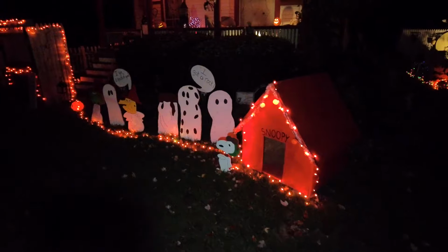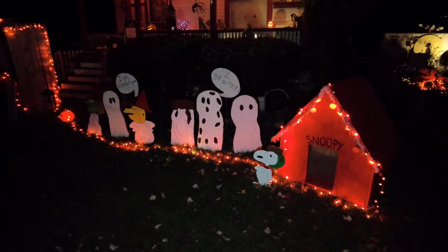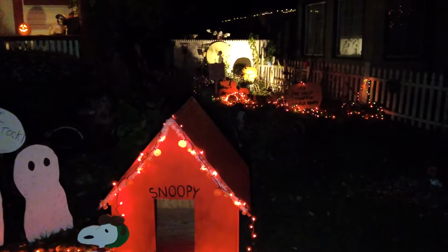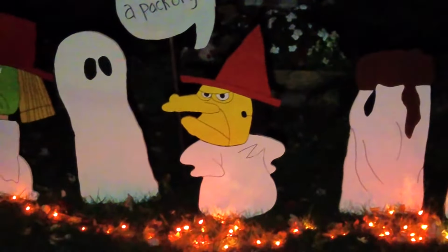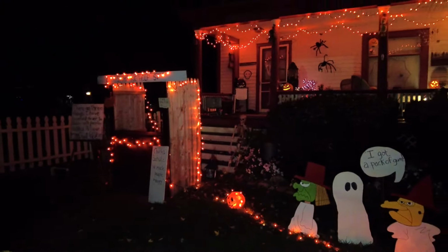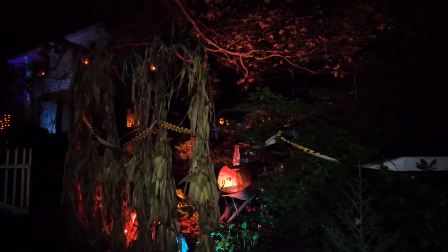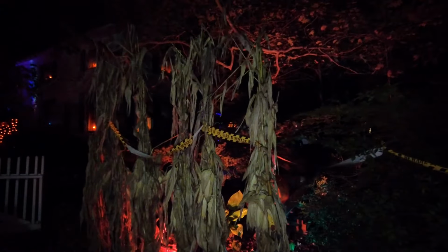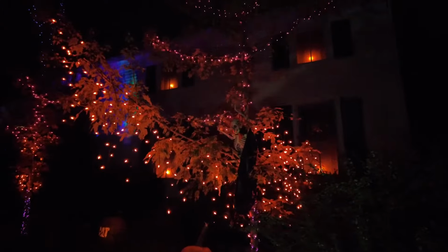And here we are coming up on the Snoopy house. If you remember Snoopy and the Great Pumpkin, back way over there in the distance is the Great Pumpkin patch where the Great Pumpkin will rise. And there's Charlie Brown, he's got his rock. This side of the street is moving quite a bit slower than the other side was.